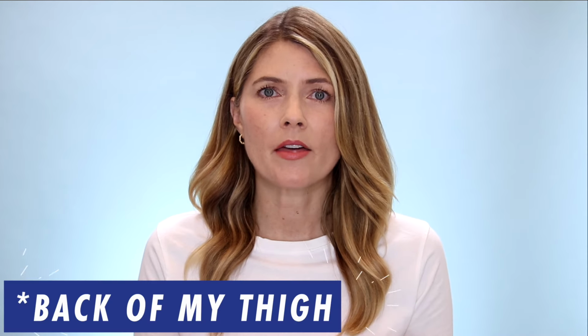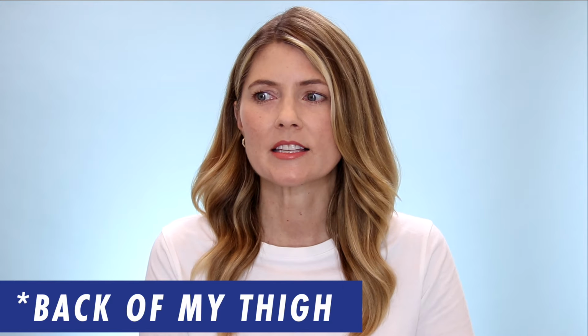I was doing my butt and my thighs. So my butt, my inner thigh, my outer thigh, and the front of my thigh. That whole routine took 20 minutes and it feels really amazing. It feels like a massage. You can definitely feel the device sucking in your skin as you're working it across the area. It doesn't hurt, but you can definitely feel it.